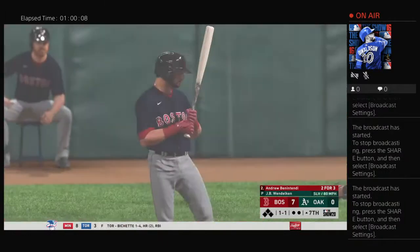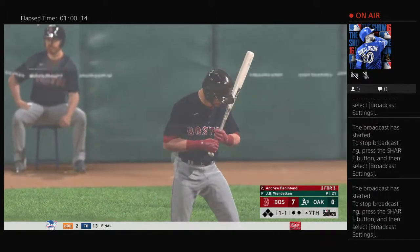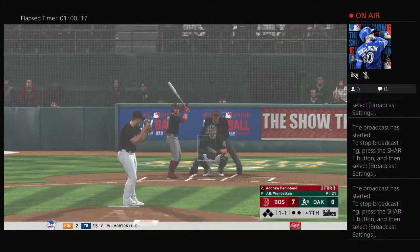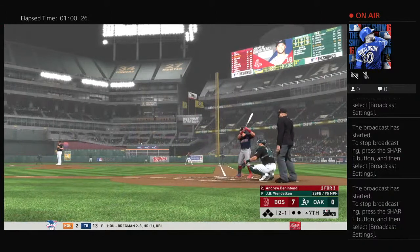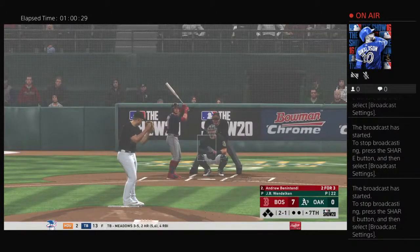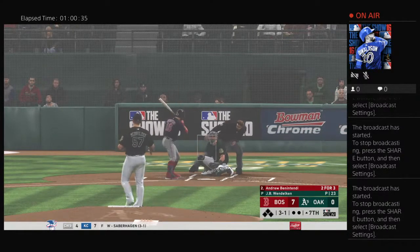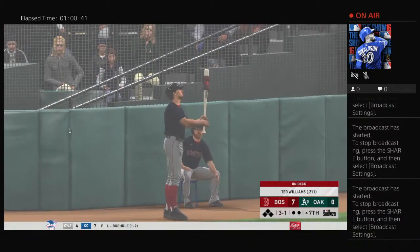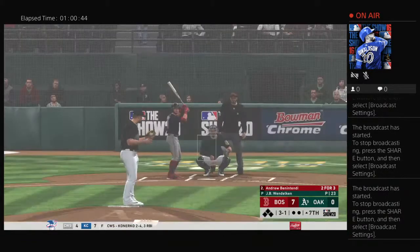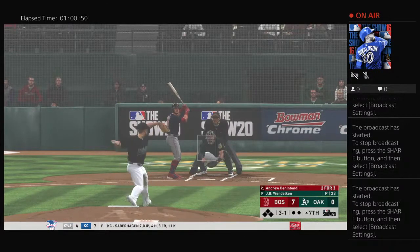This one's a strike. It's 1-1. Now here's the pitch. Inside, ball 2. Ball 3. And he misses low here, so the count goes to 3-1. Ted Williams is on deck. The 3-1.